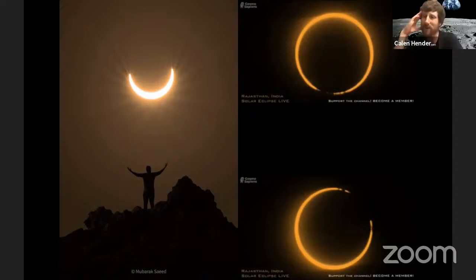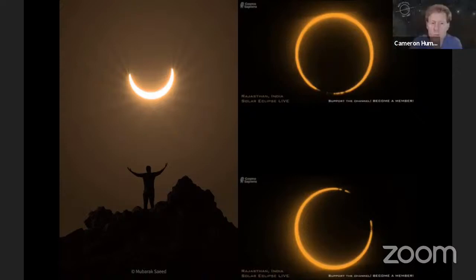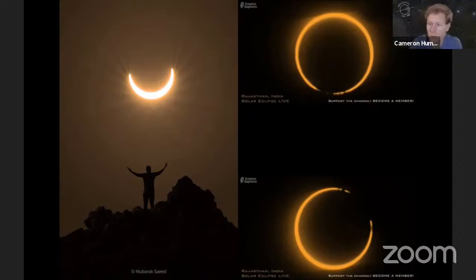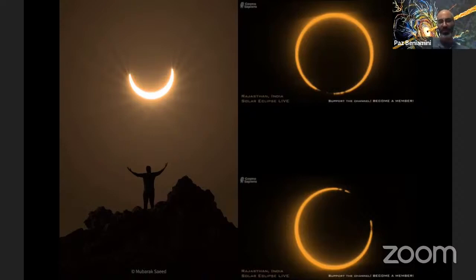I can't remember, when is the next, so I know the next total eclipse that's visible in the US is April 8th, I think, 2024, but I don't know when the next annular solar eclipse visible in the US is. I don't think we have any annular before then. I might be mistaken. Do you guys know, Paz or Arya? No, I'm not sure.